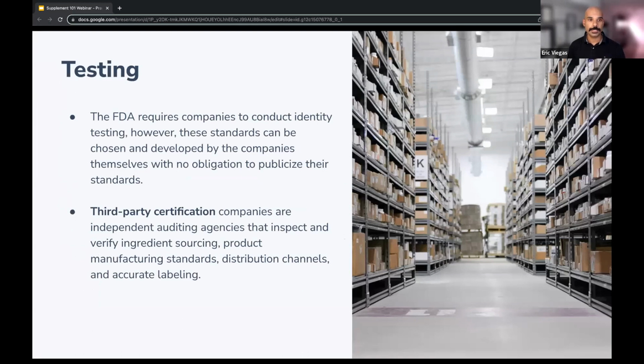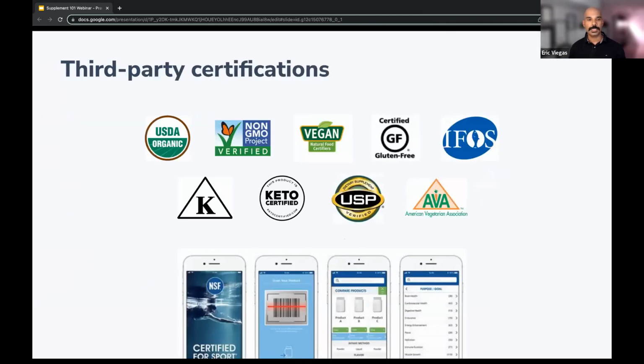Now, for testing, the FDA does require companies to conduct identity testing, but those standards can be chosen and developed by the companies themselves with no obligation to publicize their standards. So again, third-party certification companies are really important here to provide those extra assurances. Here are just a few of them on the slide.